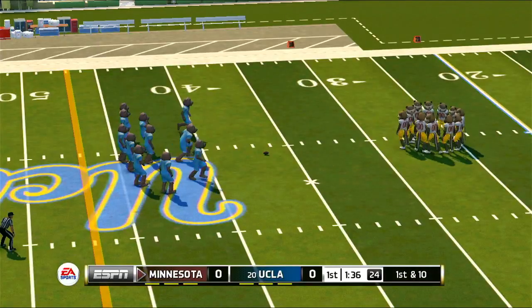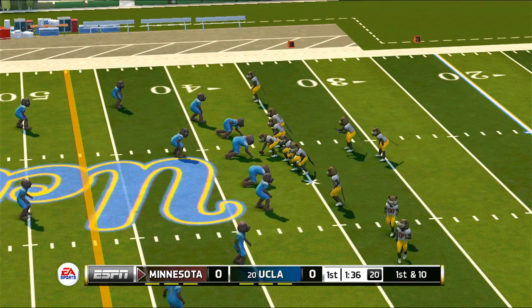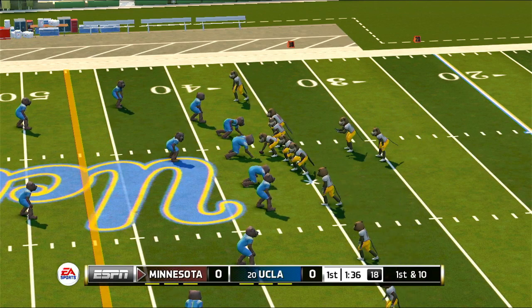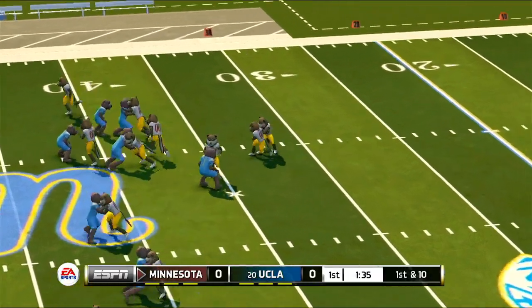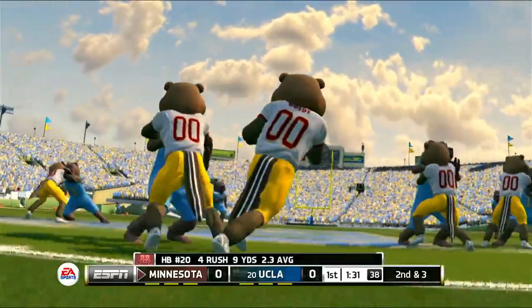And so far, it's been totally even. In close games like this, every possession is likely to matter. Brought down at the 44. 8 yards on the counter there.